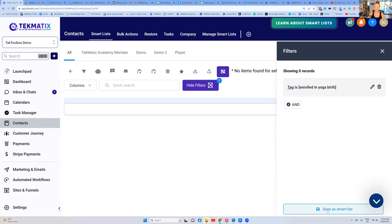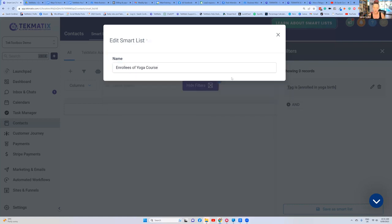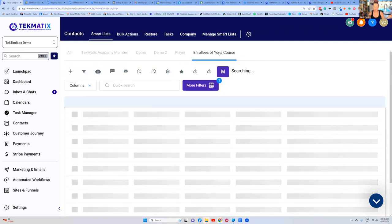But next, I'm going to press save as a smart list. And this is going to be called enrollees of yoga course. Okay, and press save. Boom. Now I've made this list. Here it is. It shows up here. Now, at the moment, we don't have anyone enrolled in our yoga course. Shows that here. We've clicked on the yoga course enrollees.